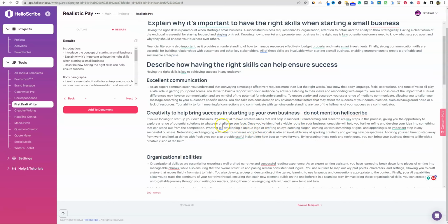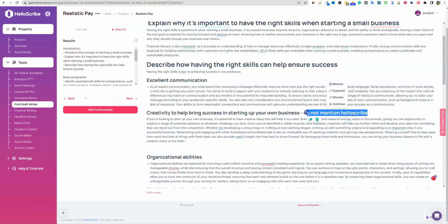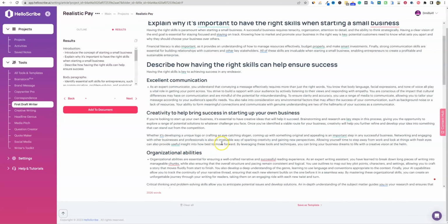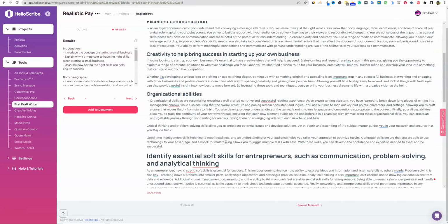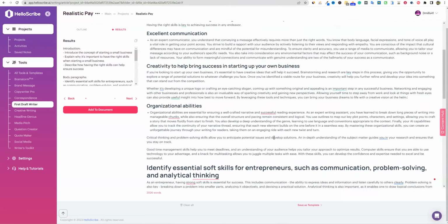If you're looking to a startup, all right, perfect. So you can see right here, it did a good job on that one because we said, do not mention HelloScribe. All right, so you're going to want to come and take this back out right over here. And so you're going to be able to get the job done. You're just going to have to be a little more hands-on with this than some of the other AI writing tools that I prefer and use on a daily basis in my business. So this is what the article is going to look like.